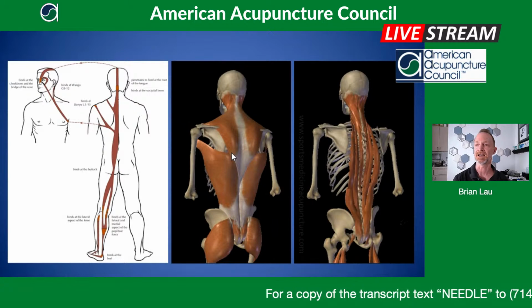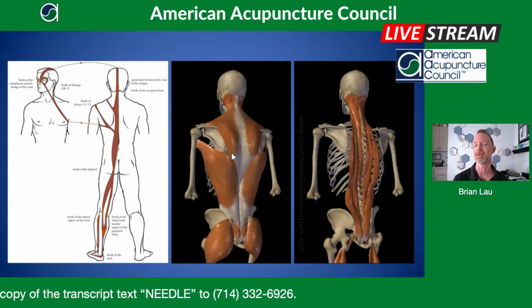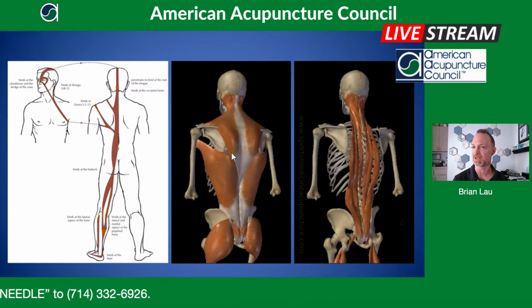So when it gets weak and inhibited, sometimes people will then go into more of an anterior tilt to the pelvis and put strain on the back. So it helps stabilize the back, stabilize the SI joint.